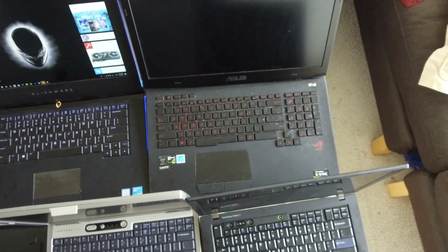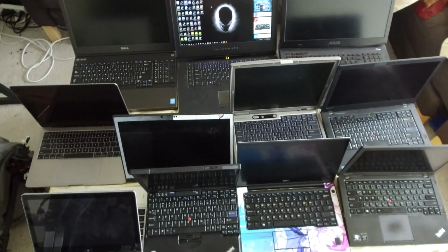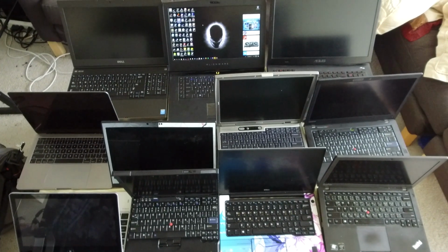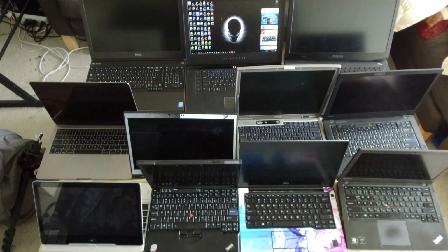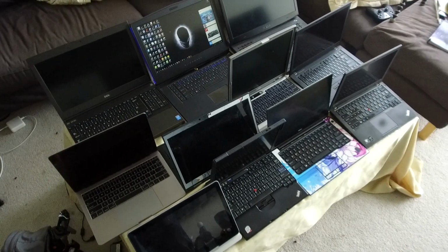Anyways, guys, that's my laptop collection right here. You can see all 11 laptops right here. Quite a bit. Except for my iPad Pro, because I couldn't leave it open like this.